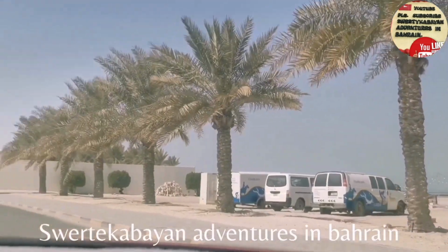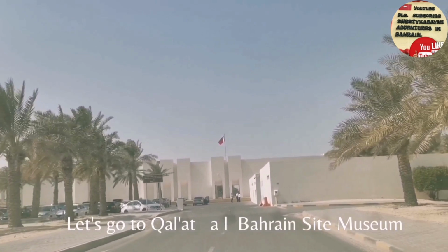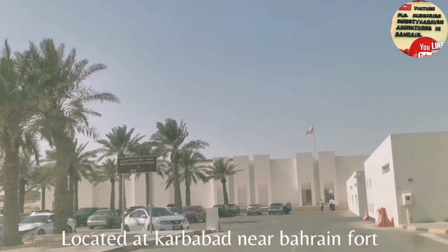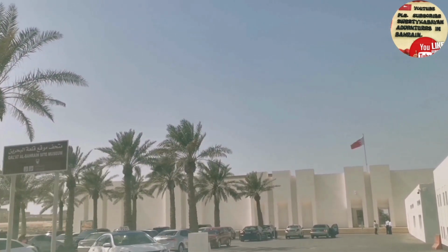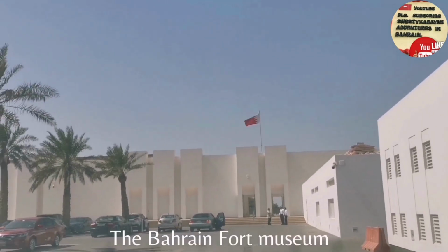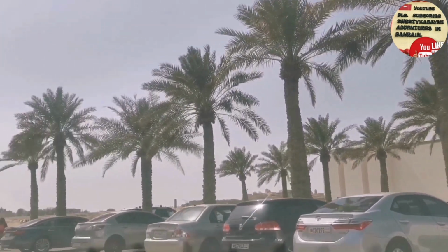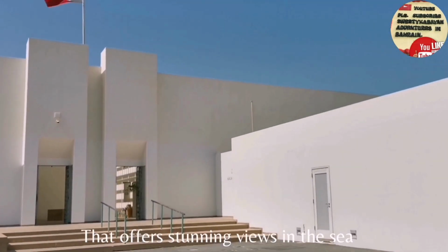Qala'at Adventures in Bahrain. Let's go to Qala'at Al-Bahrain Site Museum, located at Qala'at near Bahrain Fort. The Bahrain Fort Museum is located a short distance from the famous Bahrain Fort, which offers stunning views of the sea.